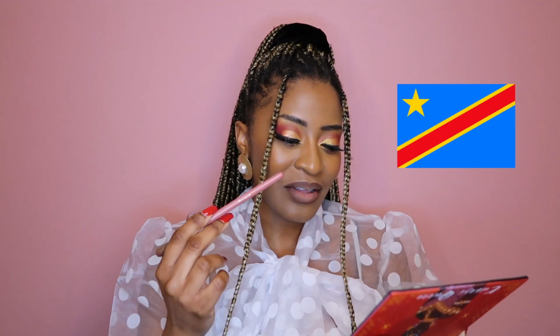Okay, so these three colors are the colors of the Congolese flag. The Congolese flag is blue, yellow, and red. So I wanted to make sure that we have the three colors of the Congolese flag from the get-go. I wanted to place them on the palette in a way that it can be recognizable, so that if somebody really pays attention, they could see that. And the names also follow the meaning of the colors on the flag.